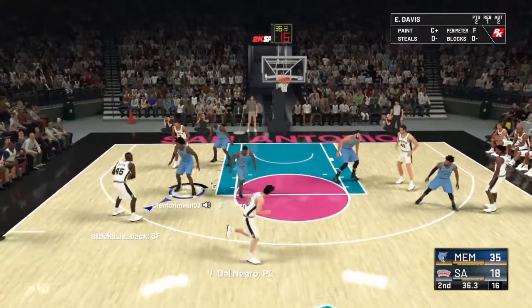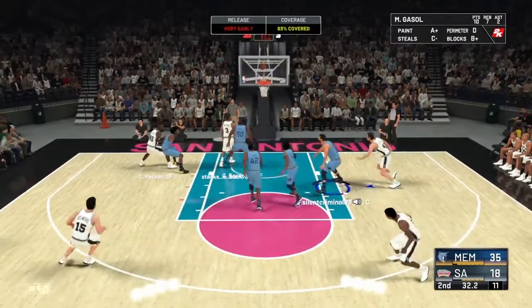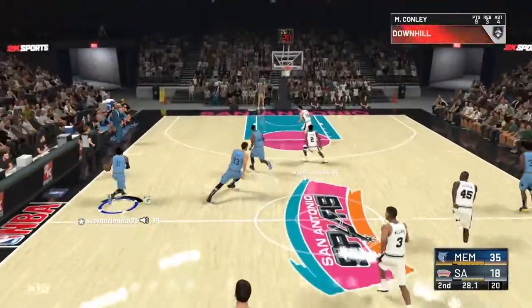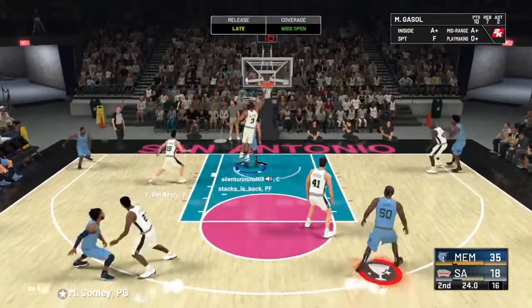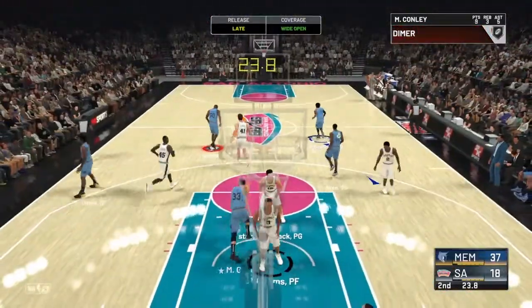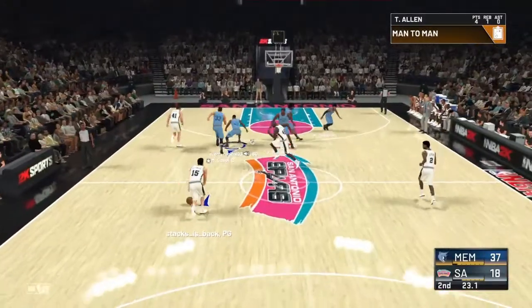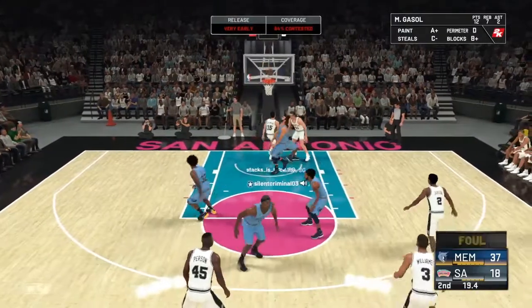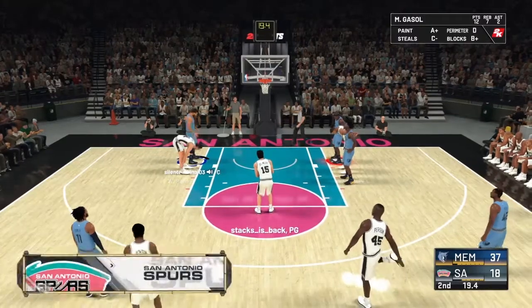Lucky line. Here's Williams. Welcome back. And the Grizzlies leading by 17. In the shot clock, Gasol is able to absorb contact. That's what you want from your big man. Here's Del Negro. Give him a little foul. Feel bad for him.